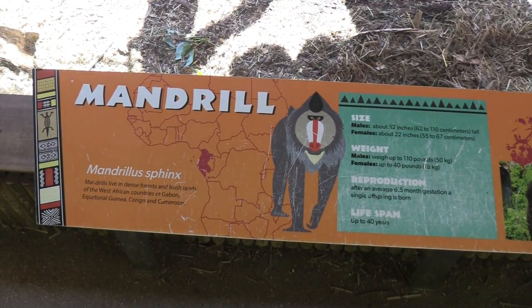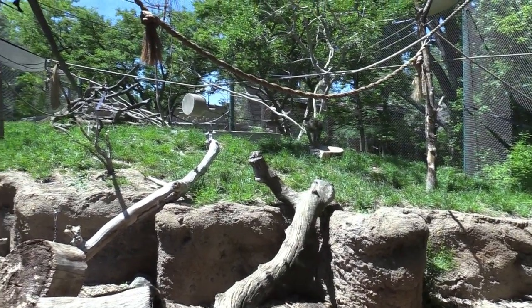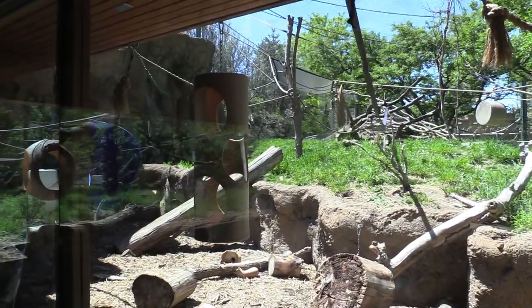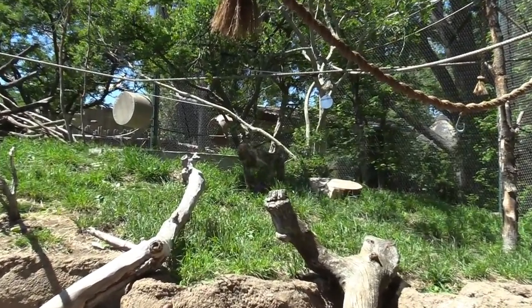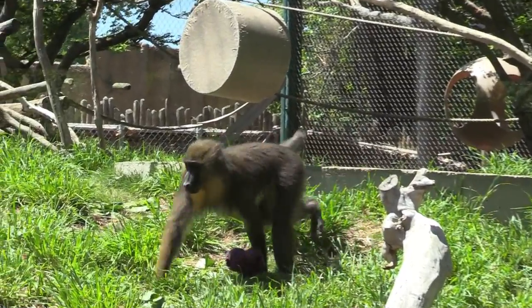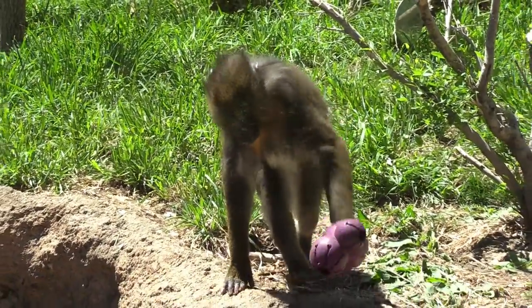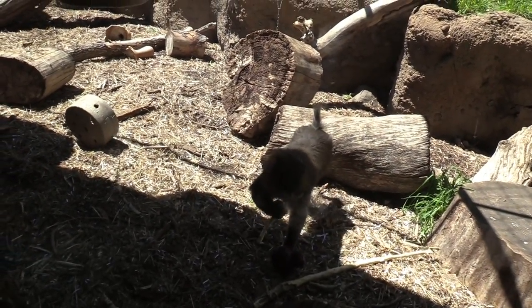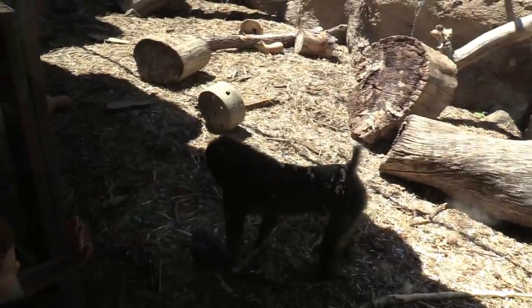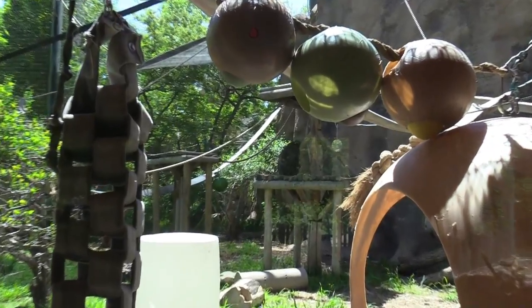All right, I see some mandrill. Like their habitat. I see two of them. Got a toy with him. And this is the second habitat for the mandrill. The larger one.